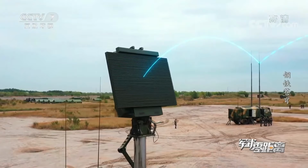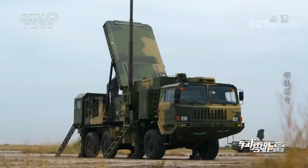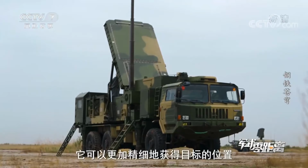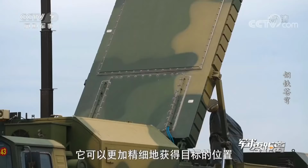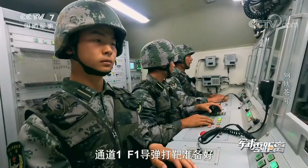In the HQ-16 air defense missile system, the search radar first needs to find long-range targets, and then the information of these targets is handed over to the tracking and guidance radar through the command and communication system. The tracking and guidance radar can get the position of the target more precisely, and guide the missile to fly to the target.